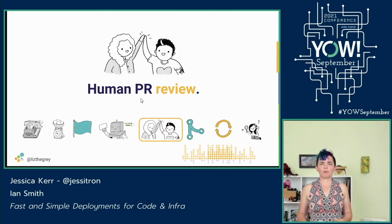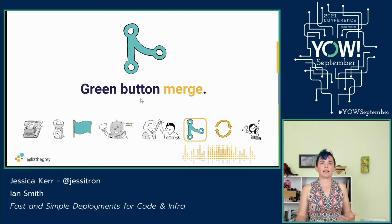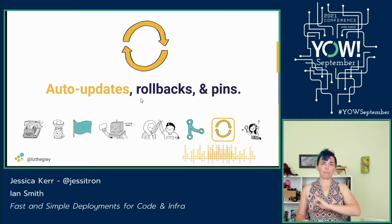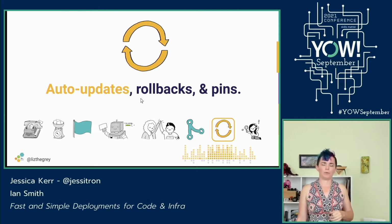Okay, so we get a human pull request review, and that combines with the robots of our tooling and our deploy system to make a nice little human-robot socio-technical high five here. And this gives us some confidence that it's time to push that green merge button. And once we push that merge button, it's going out in the next deploy. Now, we don't deploy every change separately. We deploy once an hour. But still, once you merge it, it's going out. So we have automatic updates to deployments, rollbacks and pins, which we'll mention later, to help with mitigating the cost of failure.